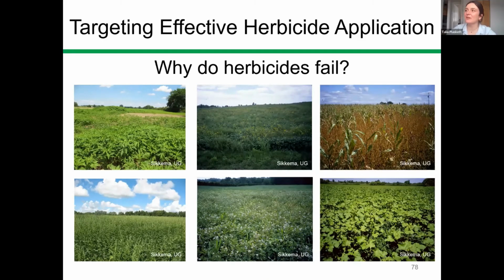Okay, so question number one, with the concern about applying herbicides on soil with certain amounts of organic matter, for example, Broadstrike, is the concern reduced weed control, increased herbicide persistence, or both?